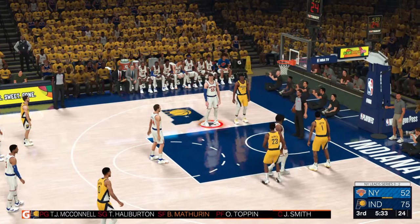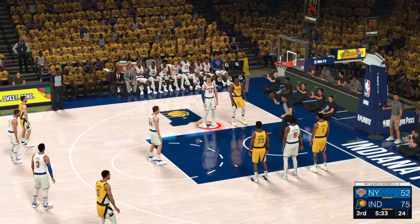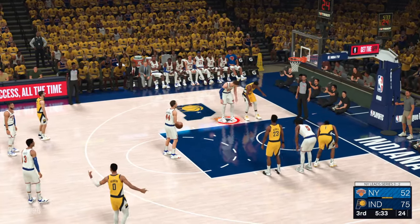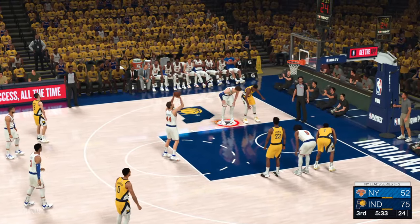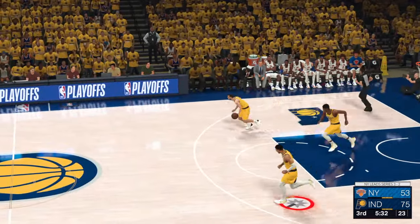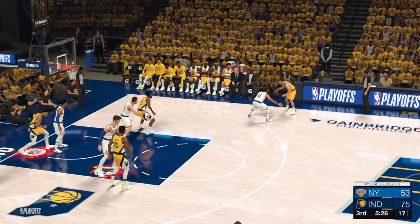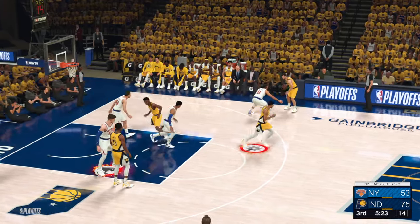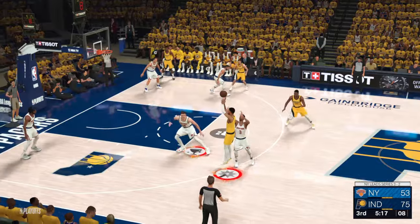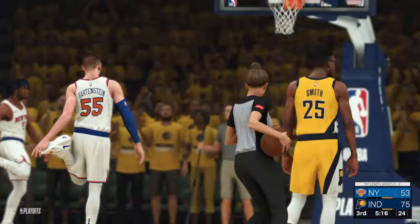Neesmith, he's checked in for Benedict Mathurin. Achua, he's checked in for New York. And so Bogdanovich nails both of them. Pacers leading by 22. And here's McConnell. Still without a basket. Pass to Halliburton. Shoots the three. Wow, drew the contact, and that three almost went in. So he'll go to the line for three free throws.